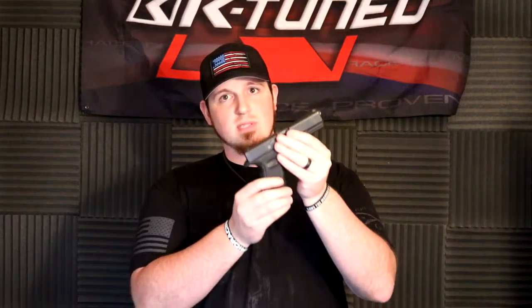If you carry one in the chamber, you've got 15 rounds, kids. It's a double stack mag. That's a lot of firepower. So you think 16 rounds in this gun, and you can hide it. Call me crazy, but that's pretty nice. That's a whole lot of firepower.